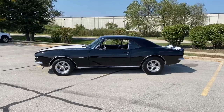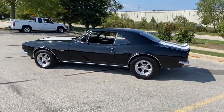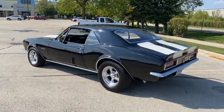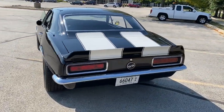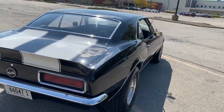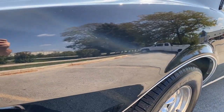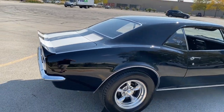So I'm gonna walk around the car. Beautiful car out of Tennessee. We just got it in. It's got a really nice black Tuxedo paint job on the car. All the chrome and the bezels appear to be new on the car. The paint, in my opinion, I mean, you look at this reflection. Super nice paint. I would say it's a 5-year-old paint job.